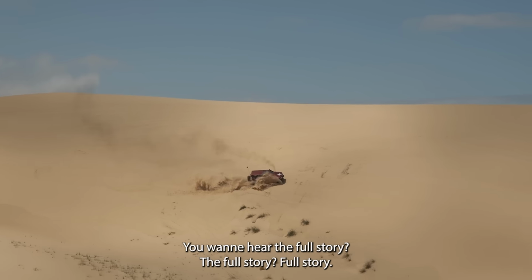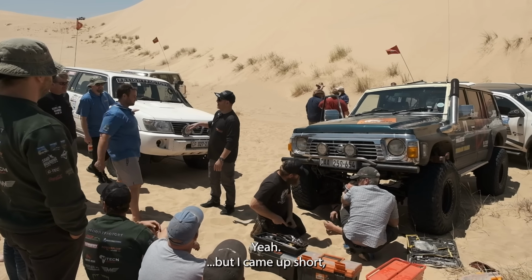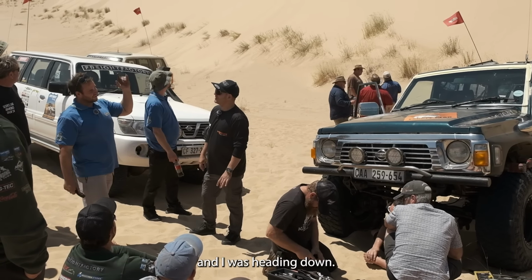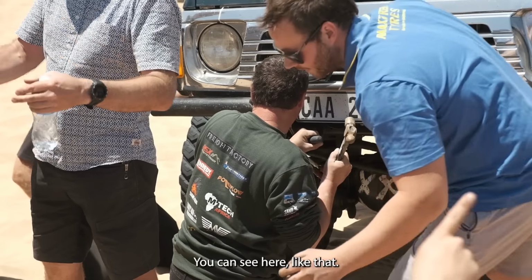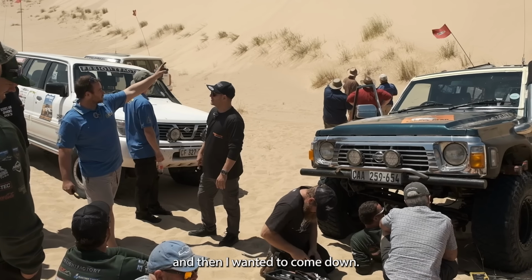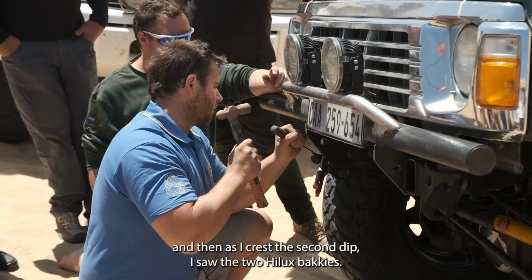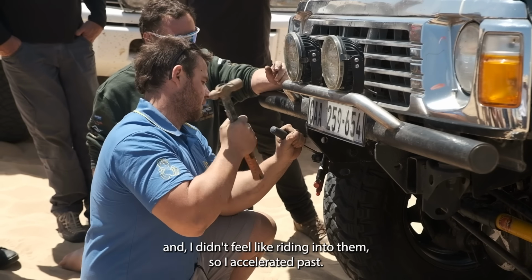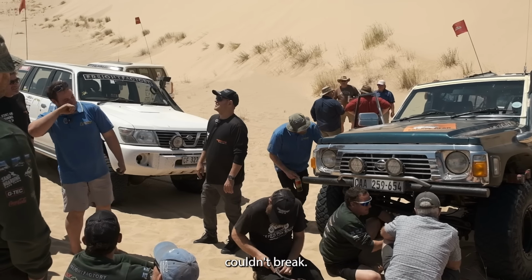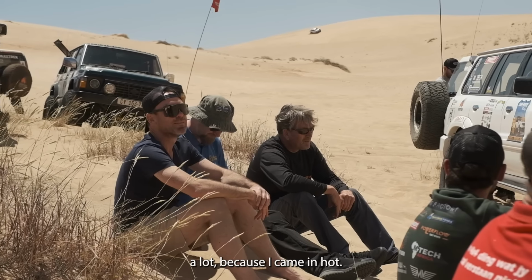You want to hear the full story? The full story is I wanted to do the whole dune. But I came up short, and I was heading down. You can see here, I saw a second dip. I wanted to come down, and as I crested the second dip, I saw the two Hilux buggies. I didn't feel like driving into them, so I accelerated past. Couldn't brake. It dipped. I actually thought it took it well, because I came in hot.